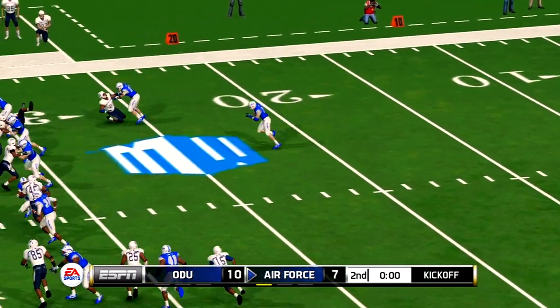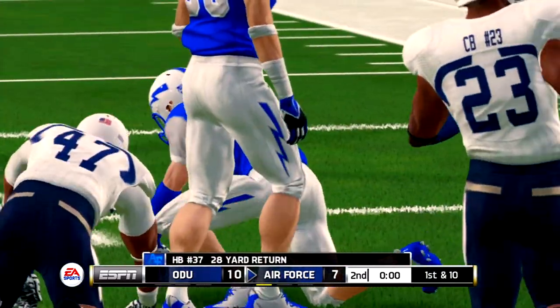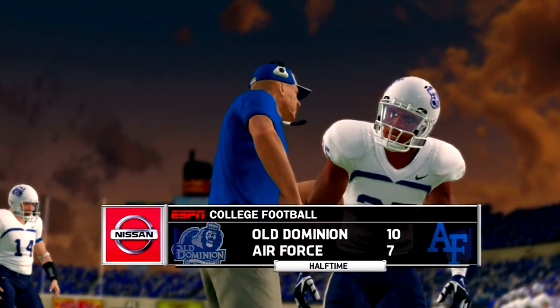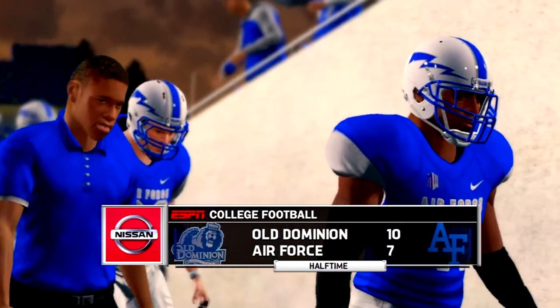And he'll return this one from the 7. He's out to the 30. He's tackled at the 35. Great first half of action, and we're hoping for more of the same. Our score here in Colorado Springs, the Big Blue, 10. The Falcons, 7.